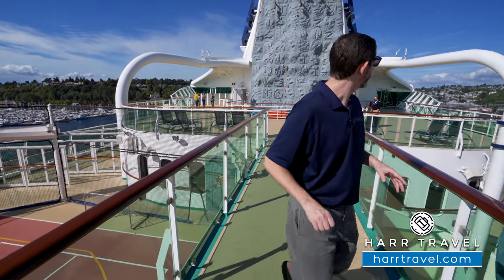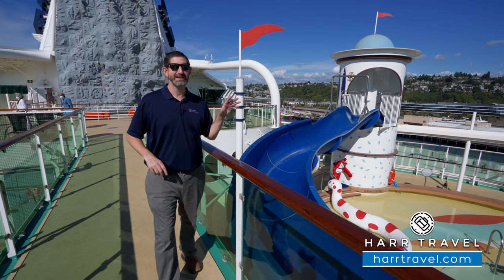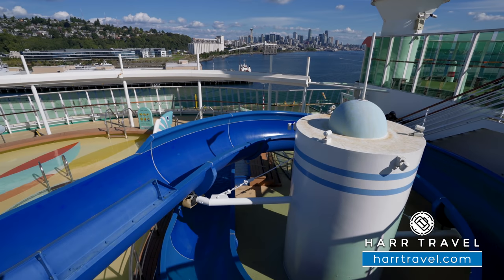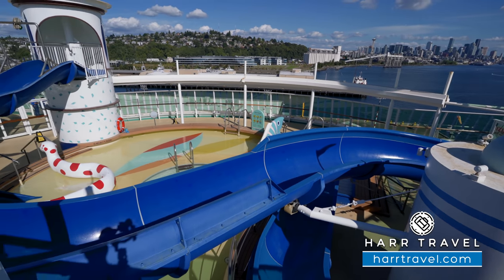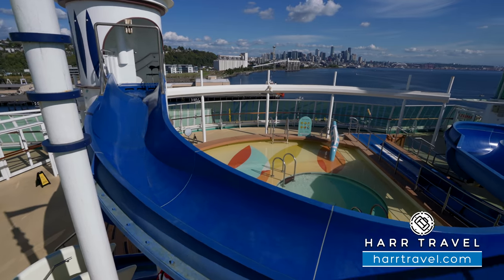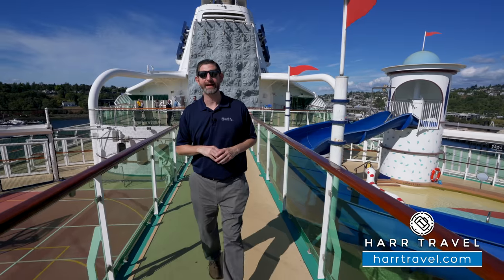Now on the other side, you're gonna have the water slide, splash pad, and toddler pool. So this is the kids' play area. You've got a single water slide that wraps all the way around and snakes out there. And then down below there, you're gonna have a little wading pool and a little splash pad for the kiddos where they can play around. I love that they have the separations of space. So this area is separate from the main pool deck area.